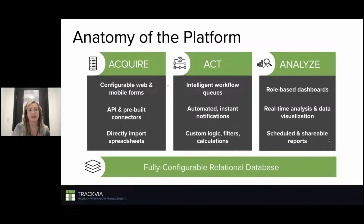So before we dive into that demo, I just wanted to go over the anatomy of our platform. So we have a lot of different customers doing a lot of different things, but when it comes down to it, these are the three main things that everyone's doing in the TrackVia application. So we're acquiring data, whether that's through configurable web or mobile forms that we'll take a look at, through our API or some pre-built connectors that we have. So pushing and pulling data between other systems so that the data isn't siloed, or importing via spreadsheets.